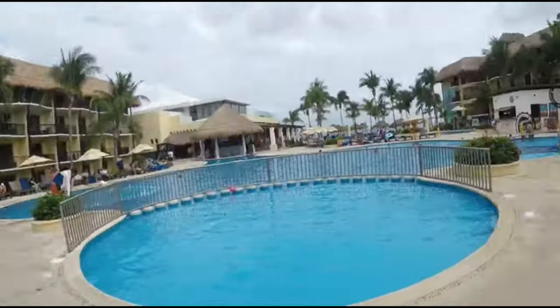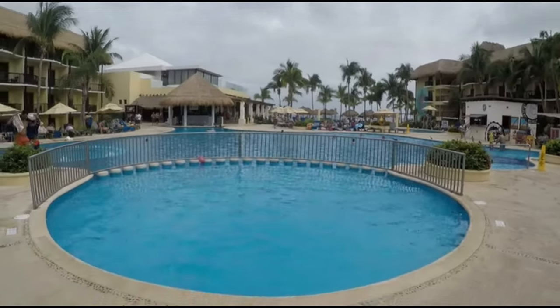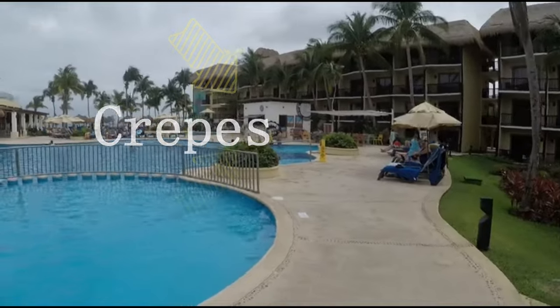Hello, everybody. Welcome to the Catalonia Yucatan Resort. This is the pool area. Super sick. Kids pool. The ham and ham and cheese preps, really awesome.